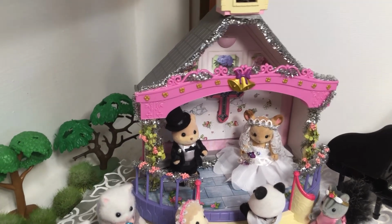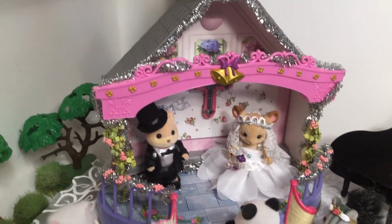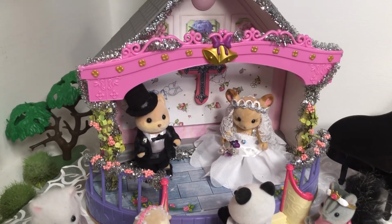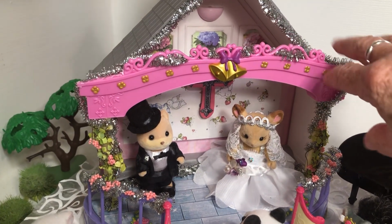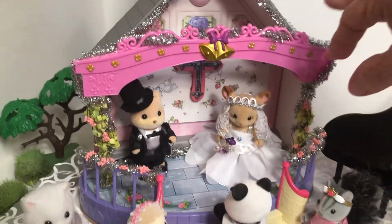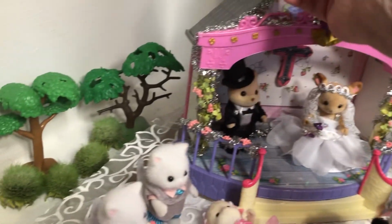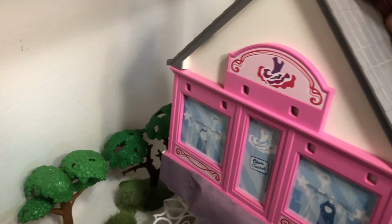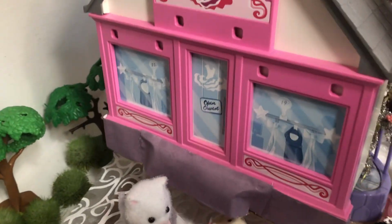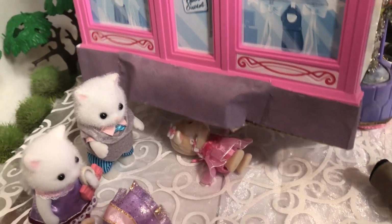And it is, I'm really not sure, three different toys put together. The front balcony and where they're standing and the bells, all was one piece. Then I found this other building. I'm going to move some of these critters so I can kind of turn it around. This was like a boutique of some kind. It says open, I don't know, and then I guess it says it in French.